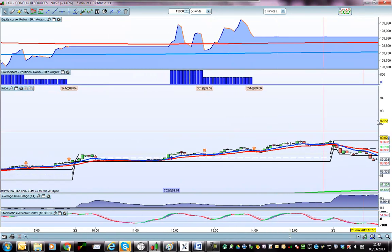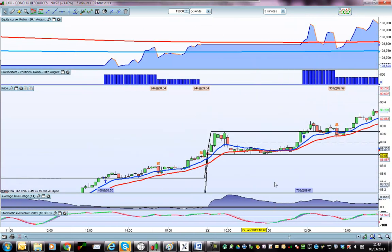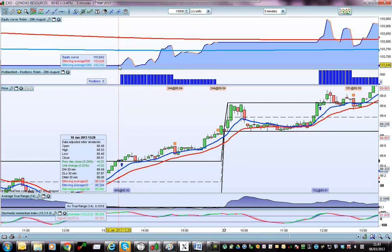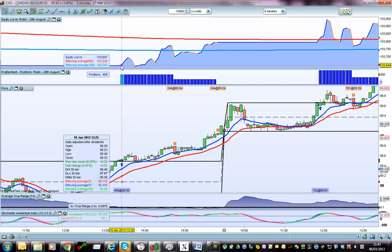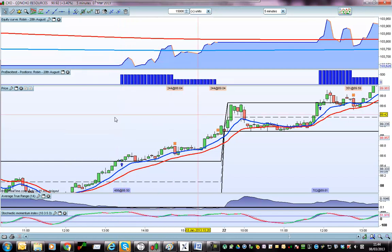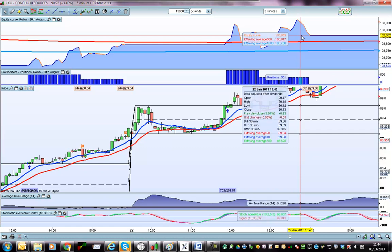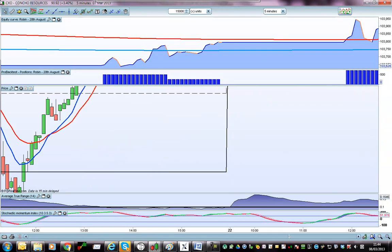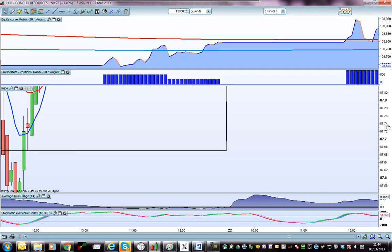So here I found a really good example of some of the winners that we've had on Concho Resources, using this opening range breakout strategy. From our equity curve, you can see that our capital started at 103,644. By the end of these two trades, we had made 103,862. So about $500 profit on these two trades. So here we are, opening range.